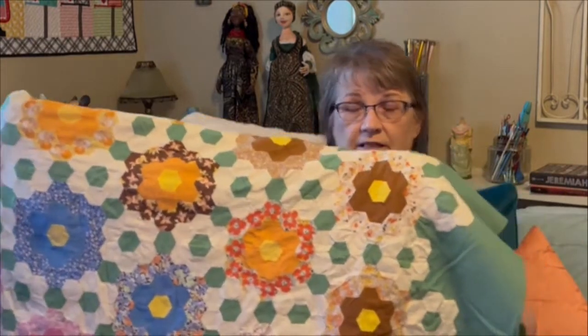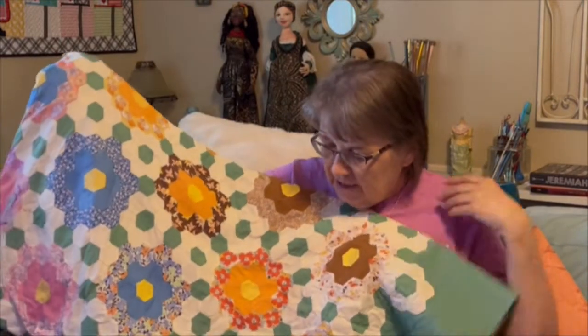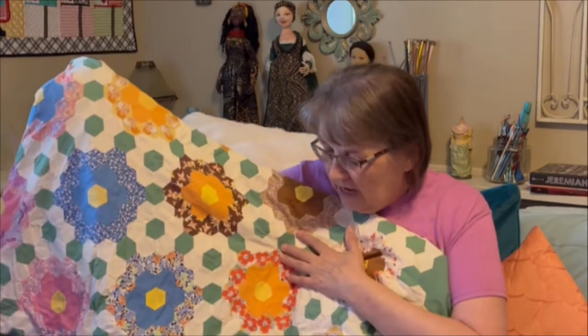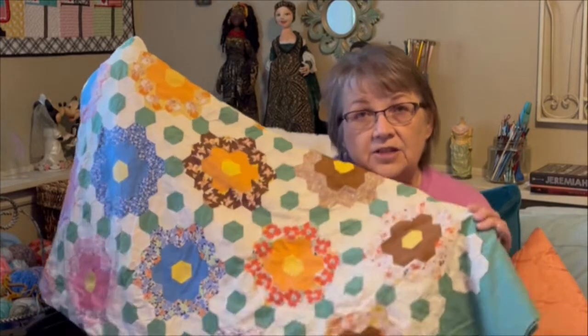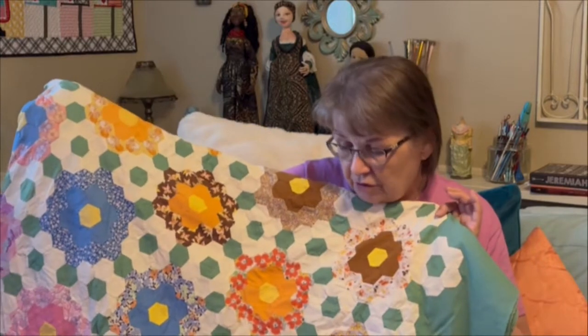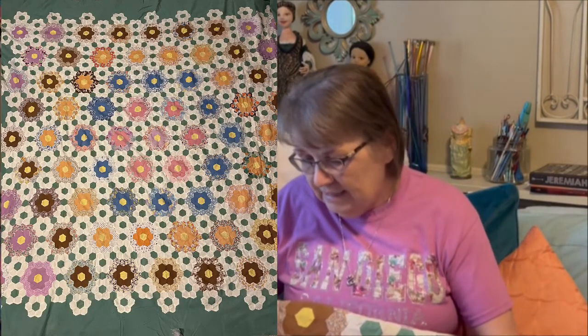Oh, before I even get to that, I want to show you this absolutely beautiful quilt. This quilt was made by my friend Gail's husband's great-grandmother. Is that right, Gail? I hope I got it right. It's a hexagon quilt, a Grandmother's Garden, and it has been done completely and totally by hand. I'm going to take a picture of it and show you a full picture of it so you can see what a beautiful quilt this is.